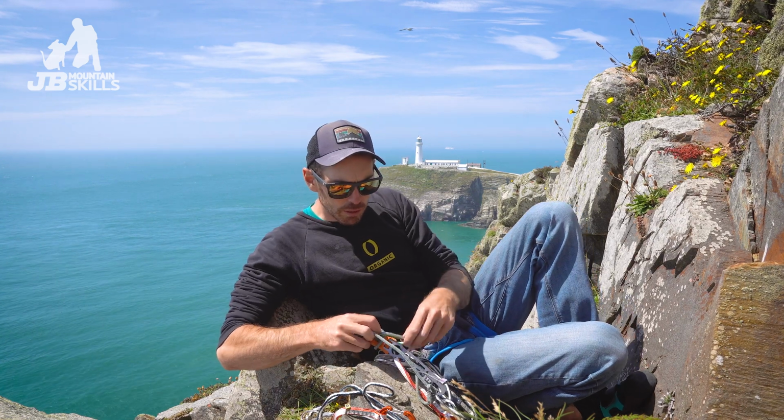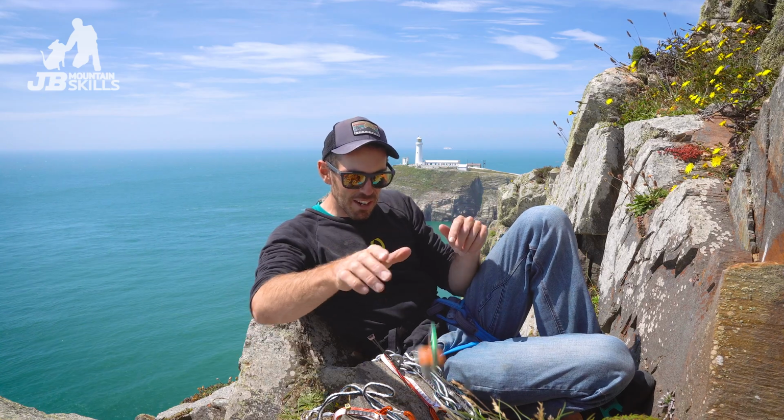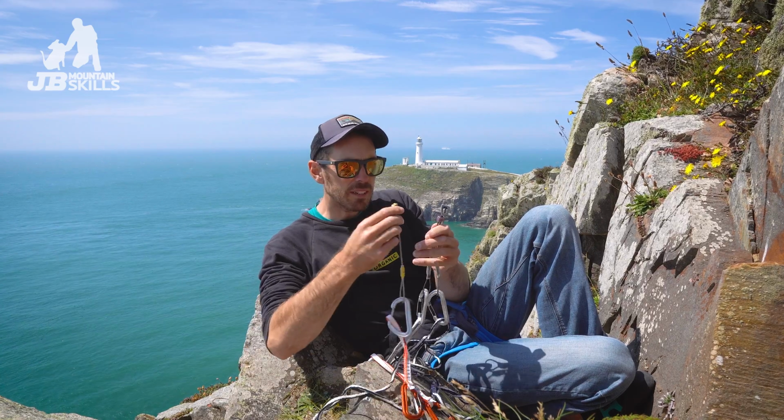I kind of tend to take that by default on sort of E1 upwards. I placed the nut key. I used that as a runner actually. I put it on the end of a sling just to use the carabiner. And then nuts, what have we placed nut-wise? Used the half nuts again today.